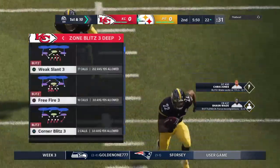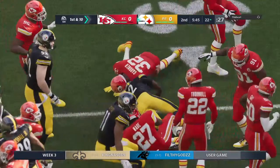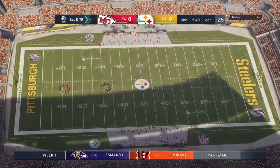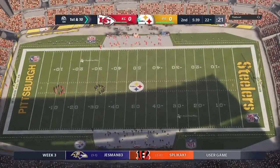And so many times defenses say, okay, we've got you hemmed in. But if you're running the football, at least you know where everyone is coming from. You don't have to worry about the backside at all. That allows you to run with a little bit more confidence as you traverse down the field.